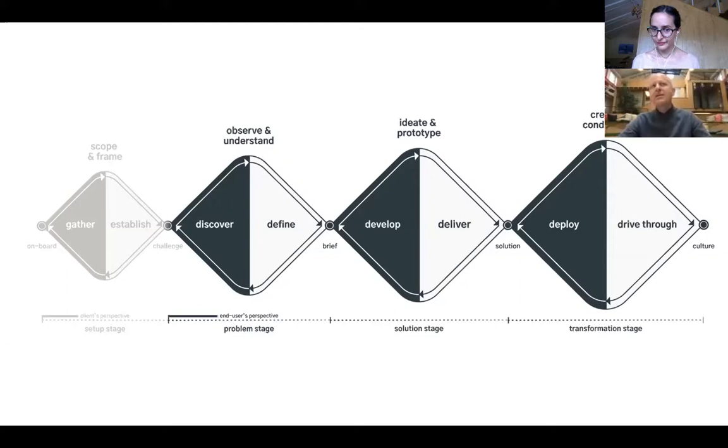So I think we need to also design spaces less with a mindset of we're doing something which will be finished, to actually we're bringing something alive that will grow and evolve. And that's a different way of thinking about architecture.